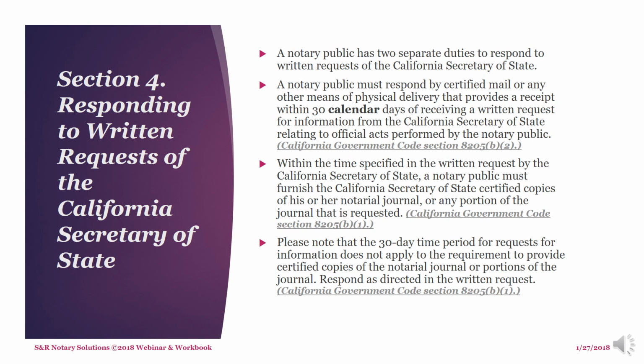Within the time specified in the written request by the California Secretary of State, a notary public must furnish the California Secretary of State certified copies of his or her notary journal or any portion of the journal that is requested. Please note that the 30-day time period for requests for information does not apply to the requirements to provide certified copies of the notarial journal or portions of the journal. Respond as directed in the written request.